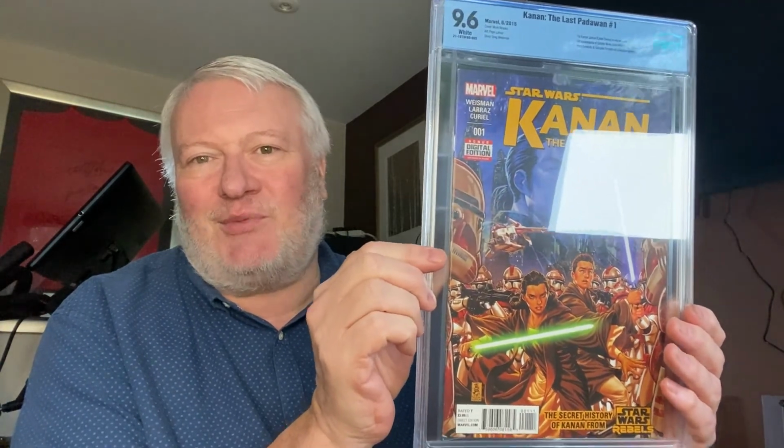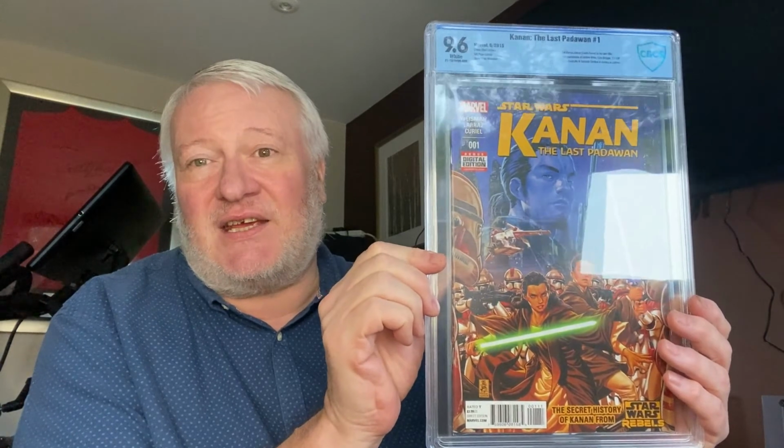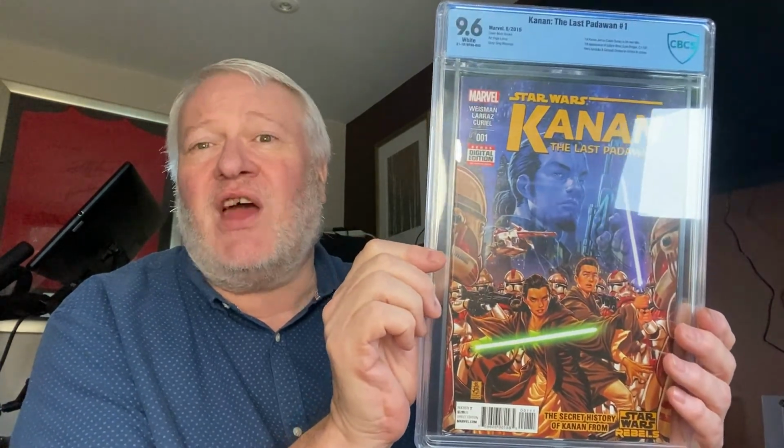This has got a bit of value to it, but again, I'm not selling this. This is going to go in my personal collection. I think this is a key comic which will only continue to rise in value. Right, there you go. That's your lot. But that is what was on my shelf this week. Enough said.